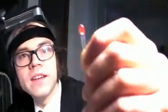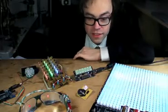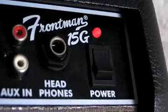Recently, technology has made creating light a whole lot easier to do. For that, we have this little guy to thank. The light-emitting diode, or LED for short. LEDs have a lot of different uses, from a simple power-on indicator to traffic signals.